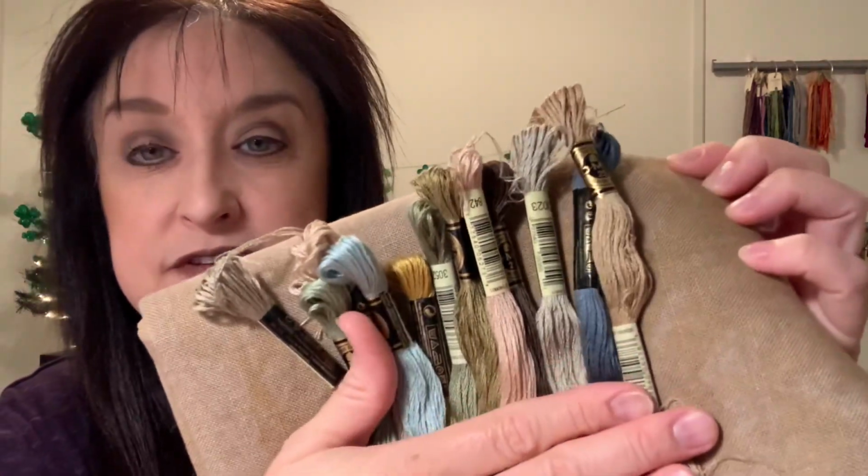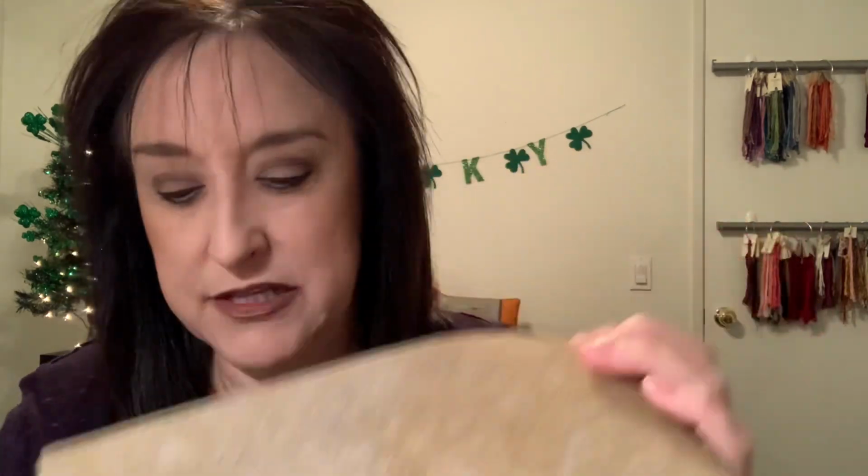There's a couple colors that, actually, I didn't find one color that really didn't stand out on this fabric. I'm not putting it up very well. But I mean, look at the blues and this little bit of green.